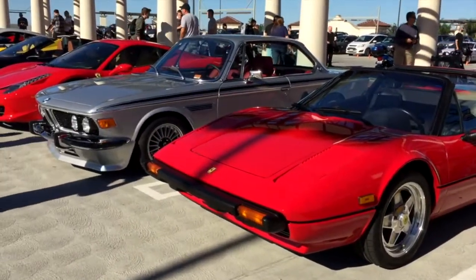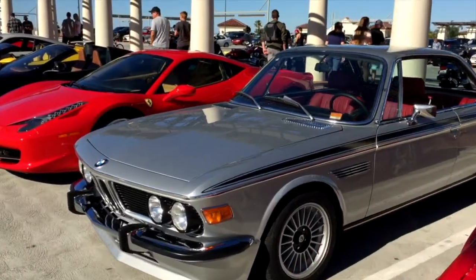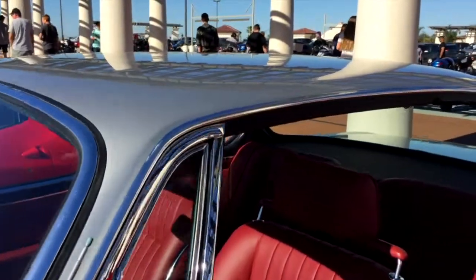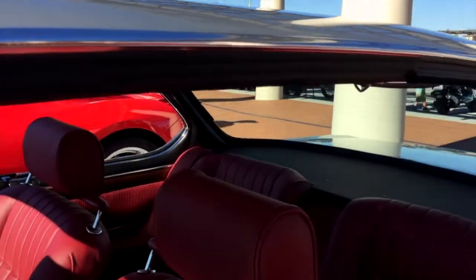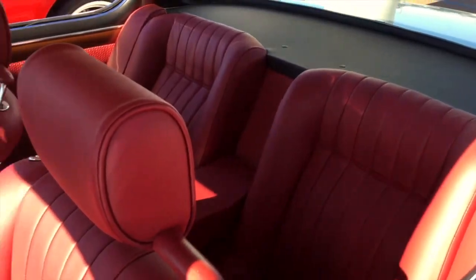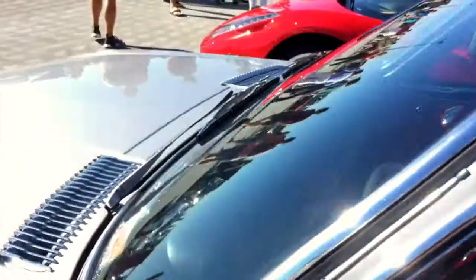Okay, moving right along. Jay's Ford GT. David's beautiful little Ferrari. Gary's really gorgeous little BMW. I love this thing. There's something about this particular car. Look at the interior in it. Really nice. This red interior, look at this, just beautiful. And I love just the interesting design of the headrests, and really nice little car.